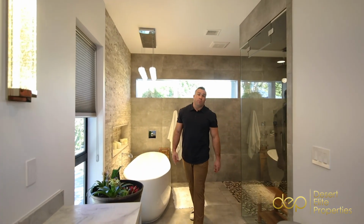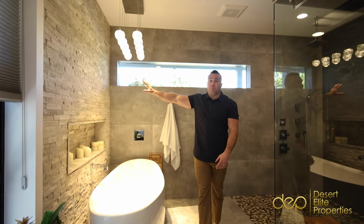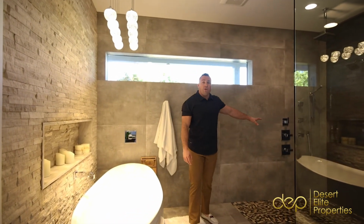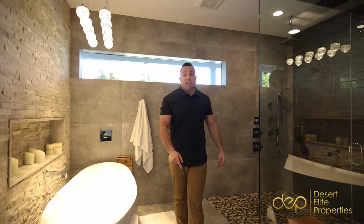Welcome to the master bathroom. Number 1, you have huge tile floors, Caesarstone countertops with a waterfall edge. This is all stone, backsplash here. You have a freestanding tub, 2 showers. One's your standard walk-in shower with multiple shower heads and hoses. Number 2, you have a big custom steam shower right here. Last but not least, you have a full custom closet package in the back.